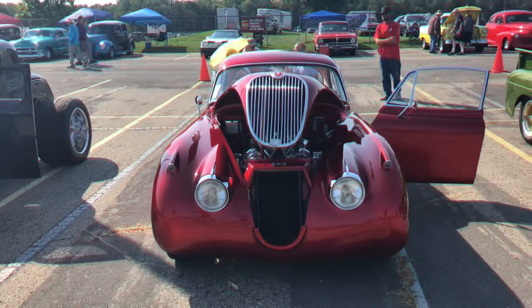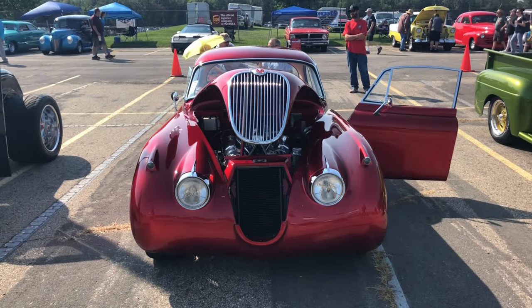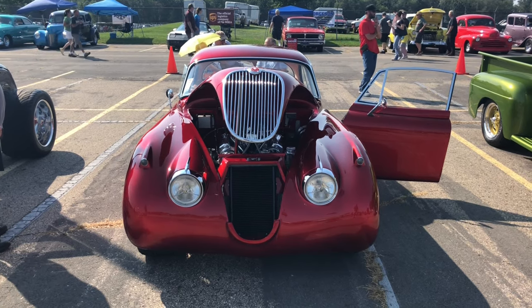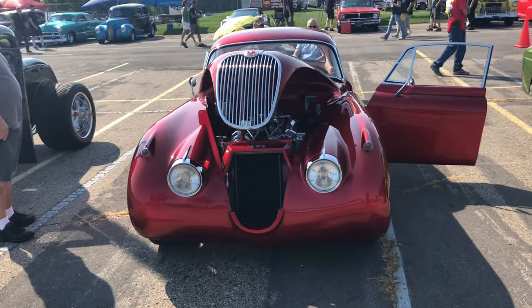Hey guys, I found something really special. It's an older Jaguar. I don't know the year yet, but I'll find out. You're gonna like this one. Okay guys, I found a 1958 Jaguar. I mean, this is a beautiful car.